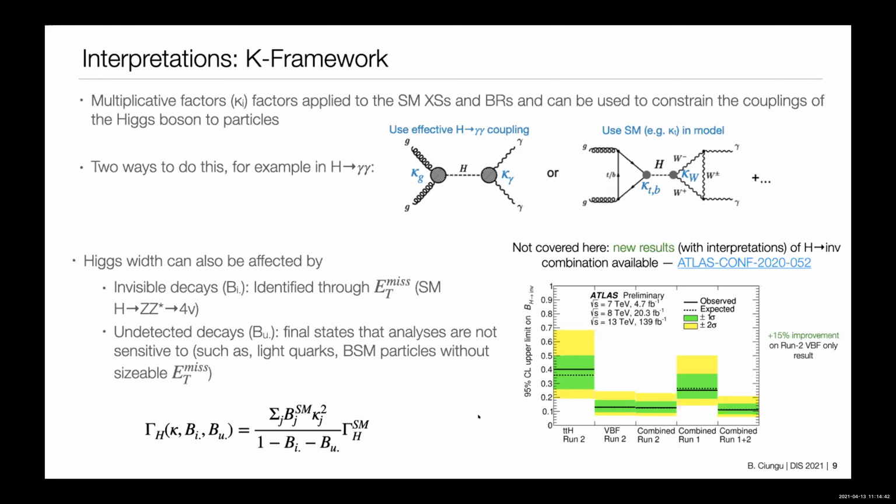The Higgs width can also be affected by two things. One is invisible decays. So this is things like Higgs to ZZ goes to 4 neutrinos, and we can identify these by large ETmiss signatures. And the other thing that can affect the width is undetected decay.